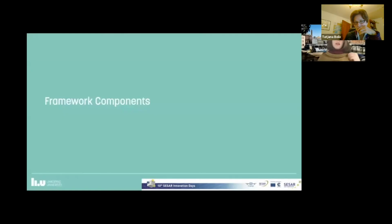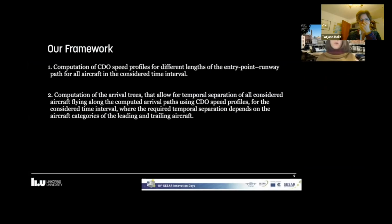So let's look at the components of our actual framework. We have two main components. One is the computation of CDO speed profiles for different lengths of the entry point runway path for all aircraft that arrive in the considered time interval. And the second is the computation of the arrival trees that allow for temporal separation. All aircraft fly along the arrival path, all use CDO speed profiles, and our temporal separation depends on the category of the leading and trailing aircraft.